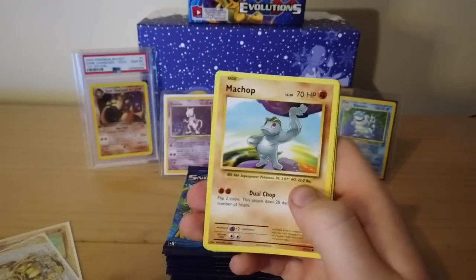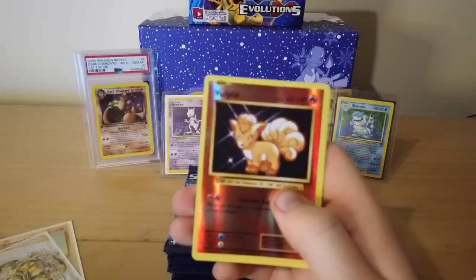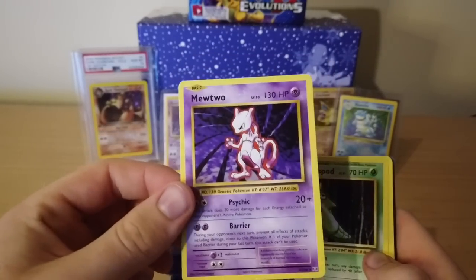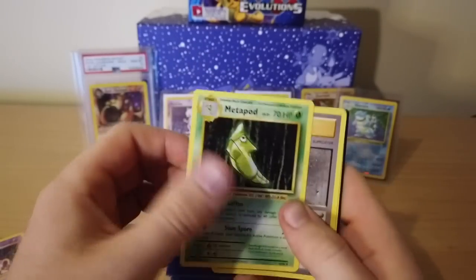Alright, Growlithe, Machop, Nidoran, Ponyta, Drowsy, Vulpix. The rare is going to be a non-holo Mewtwo. So that's pretty cool. Nice little reprint. Love to see it. We're going to set you to the side because you're cool.